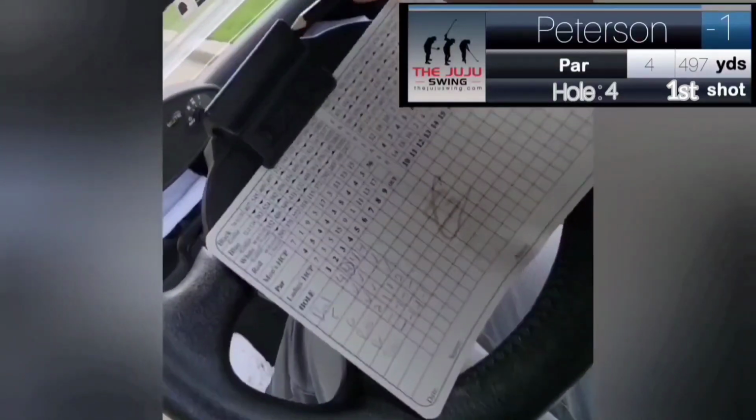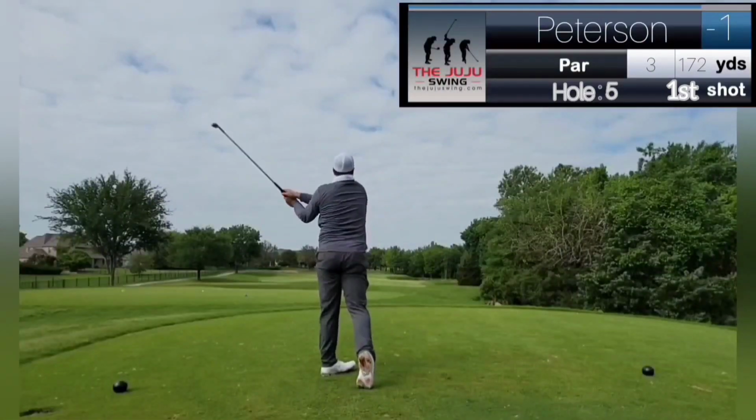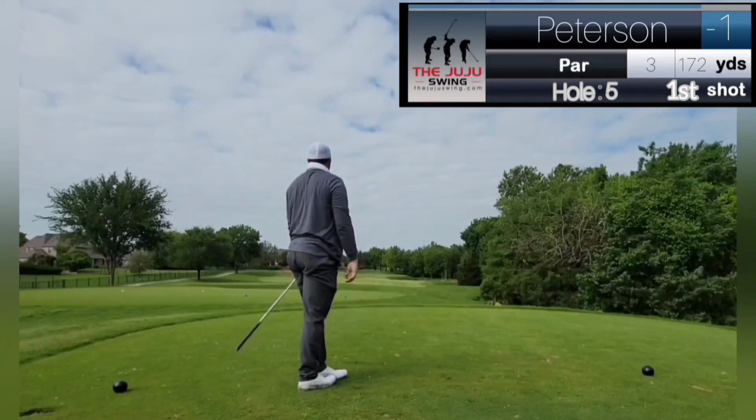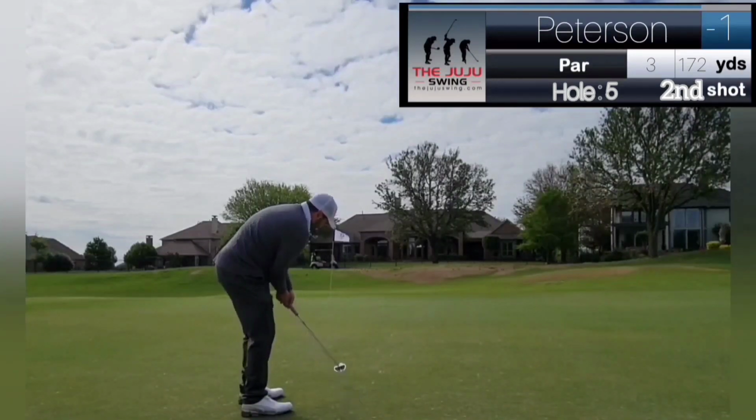This next swing was my poorest swing of the day up to this point. One of my favorite shots, little baby 9-iron. I just totally left it out to the right. It was hole high, but a pretty poor effort for a front left pin. I could have just slung it in there.